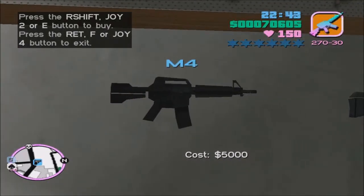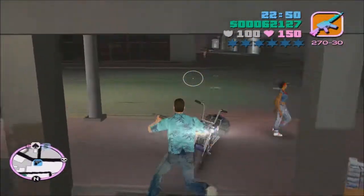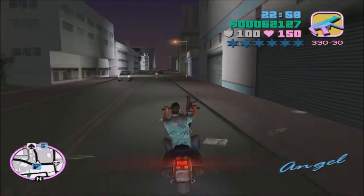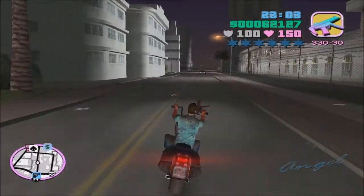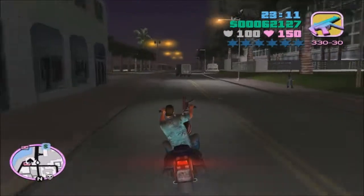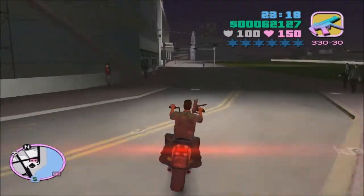Don't need a shotgun, really. I'll buy one of these. Do I want a sniper? I think I'll try getting the cheaper sniper rifle. Okay, where do we want to go next? We want to go save, because I don't want to lose even more progress here. So I think I'm going to visit my little shack here. And damn this bike. Holy shit.